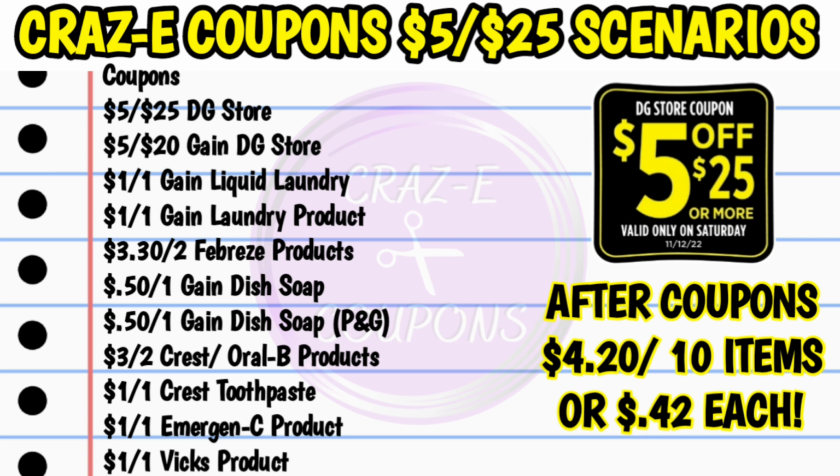Now, if you don't have that 50-cent off 1 insert coupon from the P&G insert, don't worry about it. Your subtotal after coupons will be $4.70 for 10 items, making each one just 47 cents each.